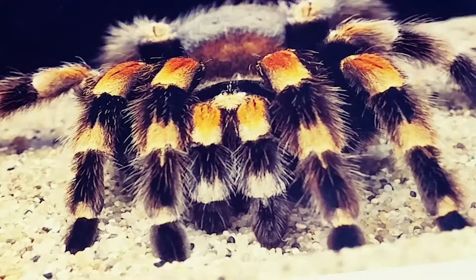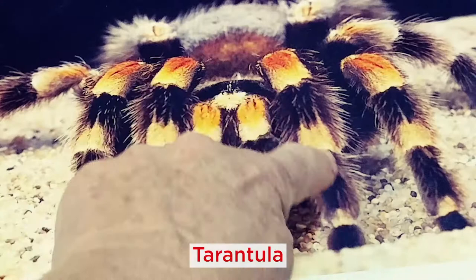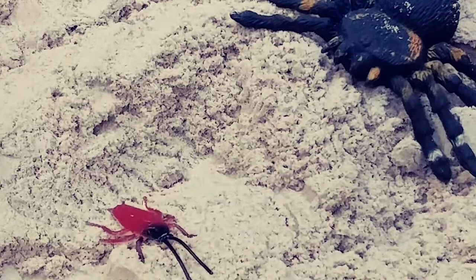Not all spiders live in webs. This one is called a tarantula. Do you see all that fuzz on their legs? They live in very hot environments, so that fuzz helps insulate them from the desert heat. The other thing that is an adaptation of tarantulas is that they don't live in webs. Webs are a lot hotter than where the tarantula chooses to live. The tarantula digs burrows.